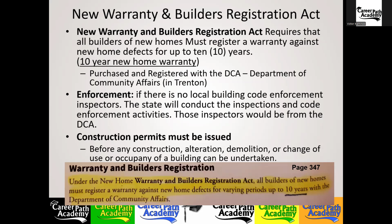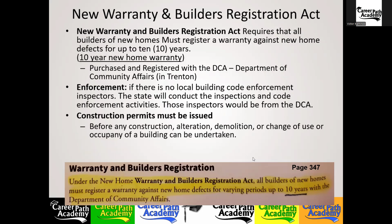So enforcement: if there's no local building code enforcement inspectors in your municipality, the state's going to conduct their own inspections and code enforcement activities. Those inspectors would be from the DCA in Trenton, unless they share services with another local municipality. Construction permits have to be issued before any construction, alteration, demolition, or change of use or occupancy of a building can be undertaken. So basically, anytime that we sell a house, you need to have a CO, not a construction permit, but a CO, a certificate of occupancy, or CCO, depending on what the municipality calls it.